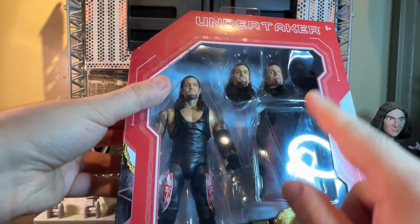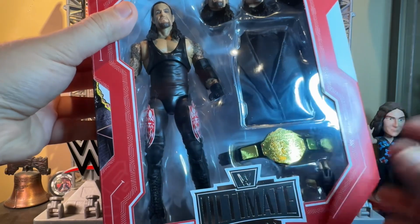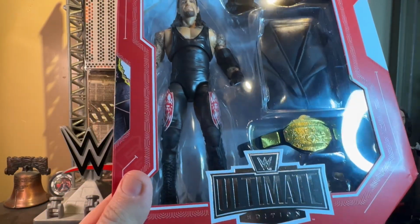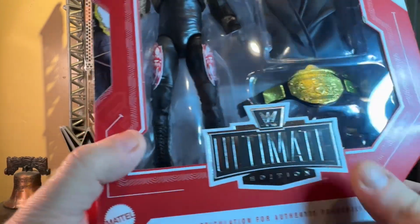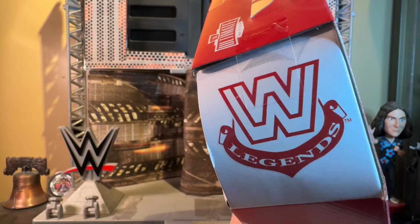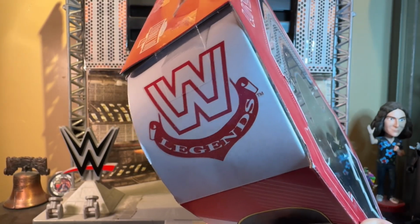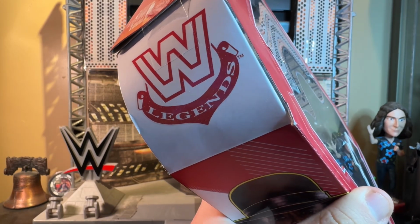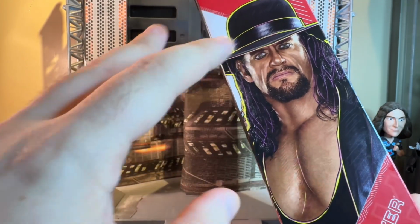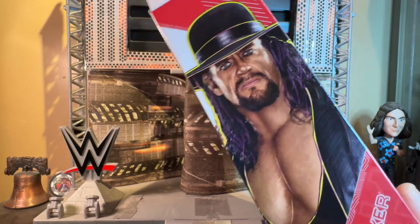Packaging on top says Undertaker, Taker here, heads, hat, jacket, coat, thing, championship belt, and hands. The essentials, basically. Ultimate Edition logo, very shiny as always. On top of the packaging, on the corner, it says WWE Legends. This figure is part of the same Legends series as Hogan, Big Boss Man, Rosie, Jamal. And here is a similar render, that same style that you see on the regular Target exclusive Legends series figures.